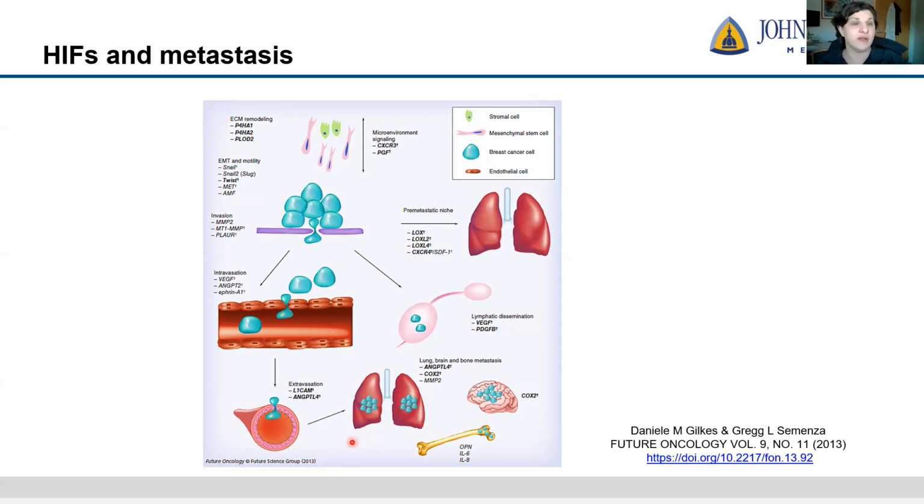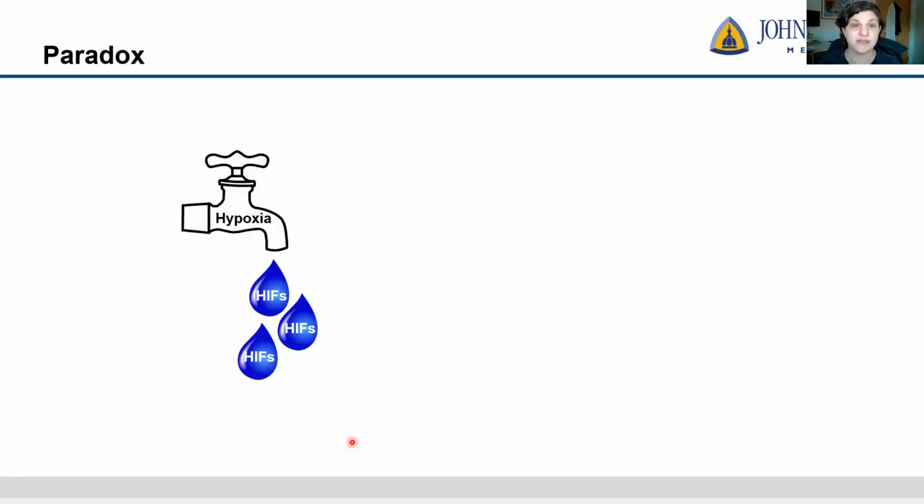Here I'm just showing you that HIF-1 alpha can regulate a lot of proteins that help the cell to metastasize. But we have this slight paradox, right? In the beginning, I showed you that under hypoxic conditions, HIF levels are very high. But once oxygen levels increase, HIF proteins are very quickly degraded. This led my lab to ask the question, how reversible is this hypoxic response? If you have a cell that becomes hypoxic, but then it moves to a more oxygenated region of the tumor, or it enters the bloodstream, which I told you at the beginning is very oxygen rich because that's what's delivering oxygen to all of our cells, what happens?